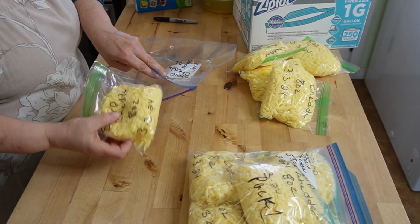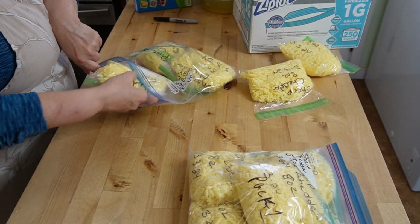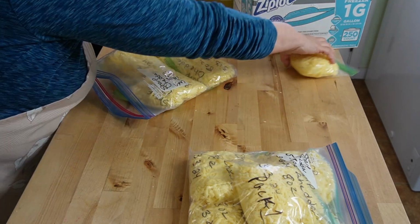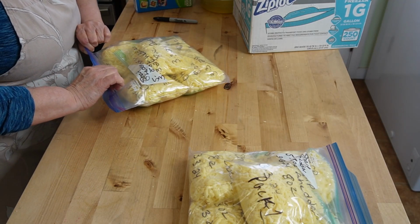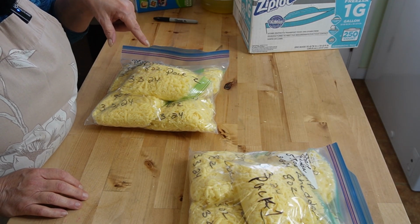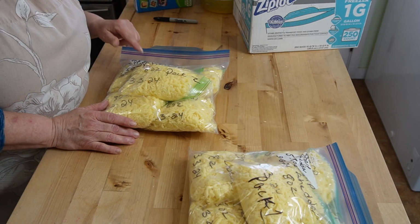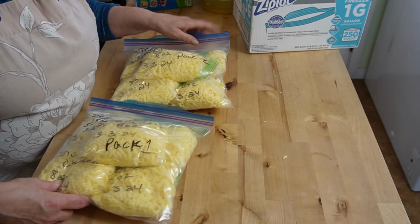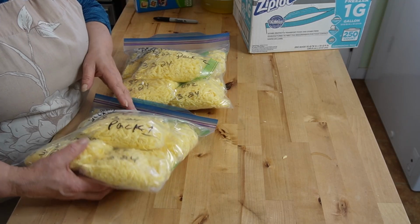So we ended up with 10 packs of 8-ounce sharp cheddar cheese. I'm putting 5 packs in each Ziploc bag. So each bag is labeled sharp cheddar, 8 ounces, and the date. And on the gallon size Ziploc bag, I have sharp cheddar, 5 8-ounce packs, the date, and I don't know if you can see it, but I have pack 1 and pack 2. That way I know I have 2 of these in the freezer.